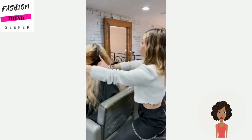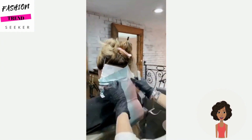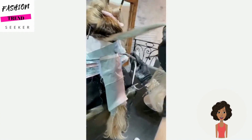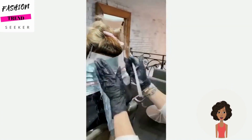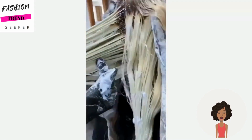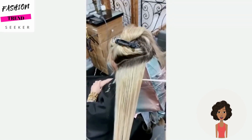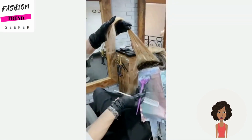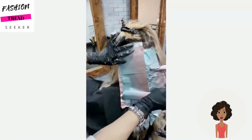Oh, wow. So they already show the results for the next one. Such a unique color combo. So I'm going to have to get a better look at this. The stylist is going in with the color. I love to see unique color combinations, something that's different.